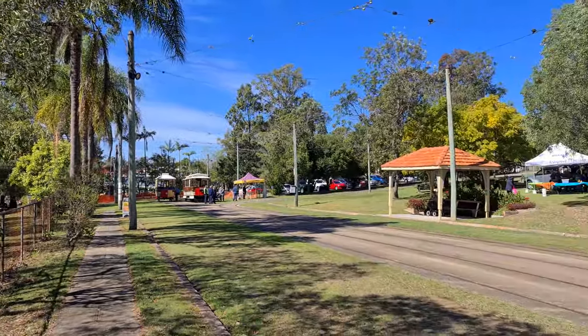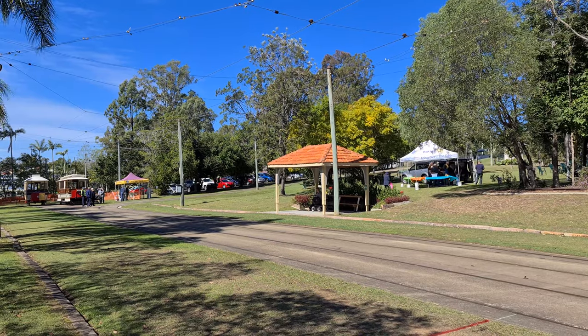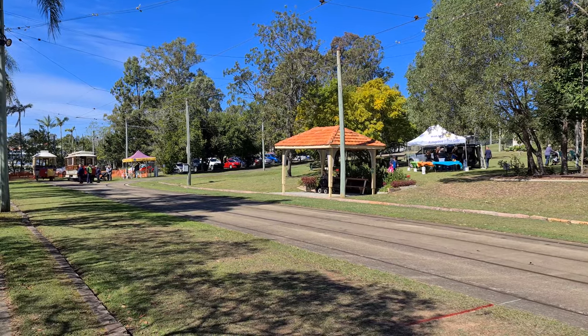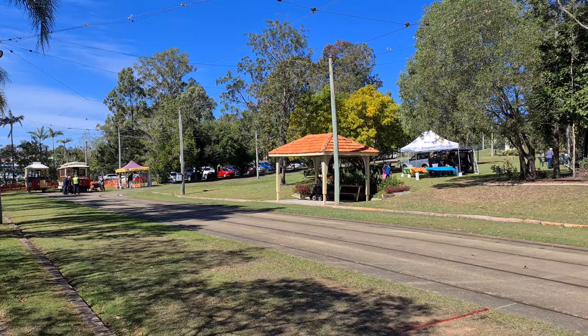Over on the other side is also a traditional style tram stop, and some of those have been converted into bus stops over the years in Brisbane too. There's one on Logan Road that I can recall that is still of this design, and I'm sure there's a few others dotted around Brisbane that you'll see regularly.